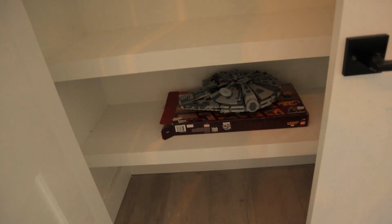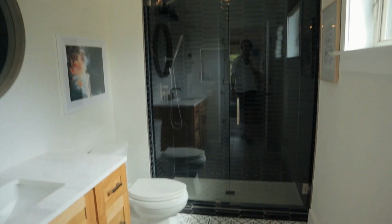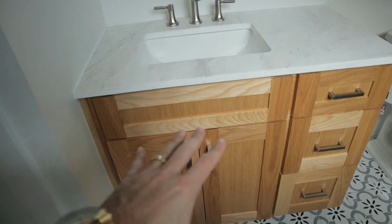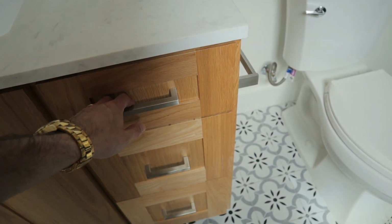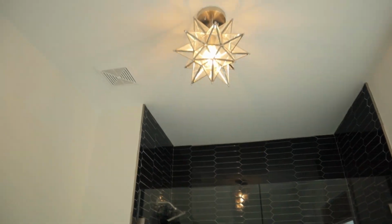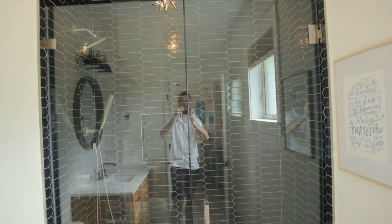Oh. The Lego Millennium Falcon. Coming into here, of course, you're gonna wanna know you've got a strong bathroom for those crazy kids clogging the pipes. Oh, I love that. It's a little bit different than the rest of the property. A little silver there. Ooh, it's got the soft closing. Of course it does. Of course it has the soft closing. Gorgeous. Black walk-in shower.